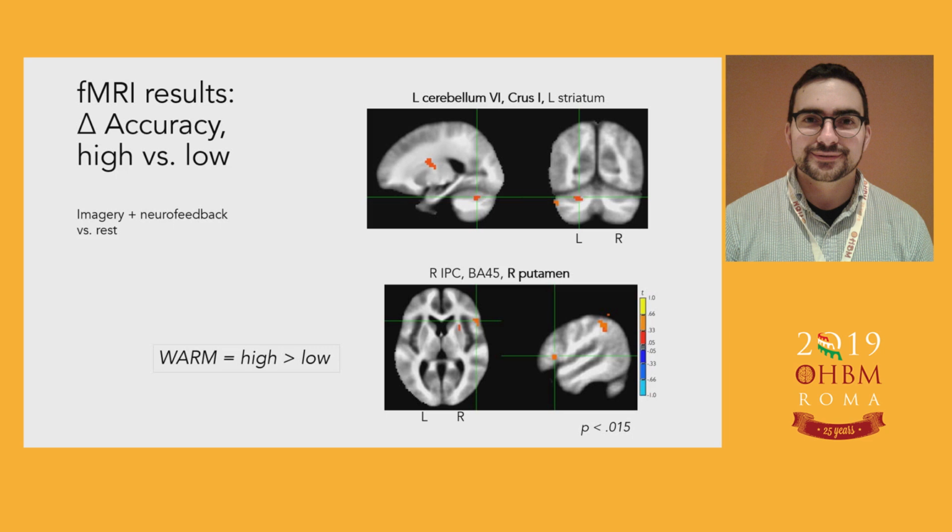So this is just a suggestive result that we want to follow up more rigorously, but it suggests that those individuals who are basically using the neurofeedback more effectively during motor imagery might be more successful.